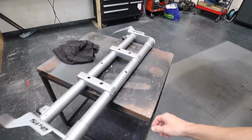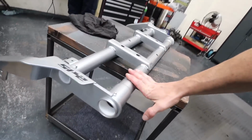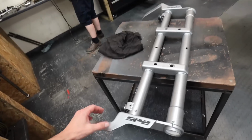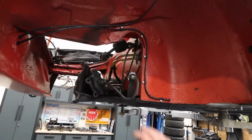All right, so while we went to get lunch, Jesse assembled the SP2 beam and put bushings in it. We got our grub screws in the ports. We've actually got some body mount bushings there. So now we're getting ready to fit this thing in the car, now that we know it'll fit, and we'll continue moving.